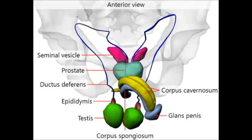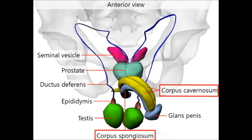First, see that the penis consists of 2 corpus cavernosum and 1 corpus spongiosum. The end of the corpus spongiosum is grown, and it is called the glans penis. Blood filling the corpus cavernosum and corpus spongiosum is called an erection.